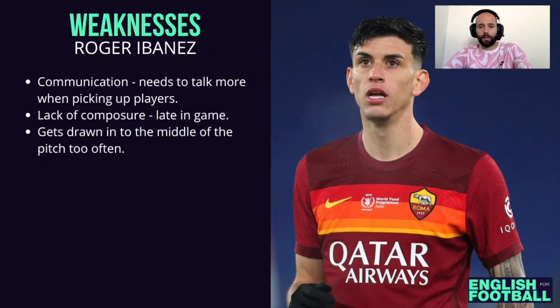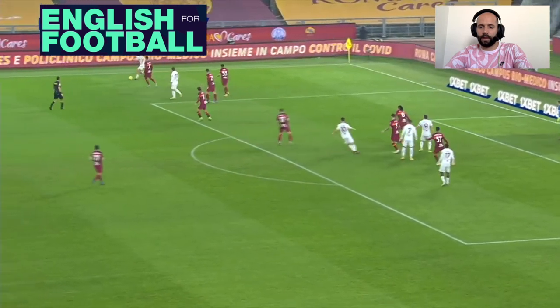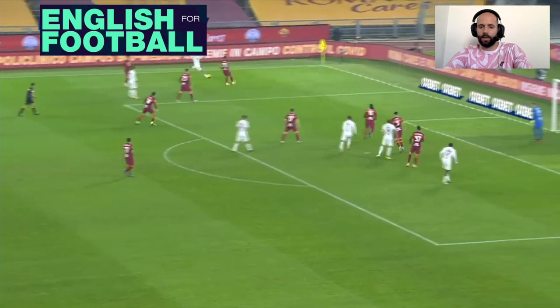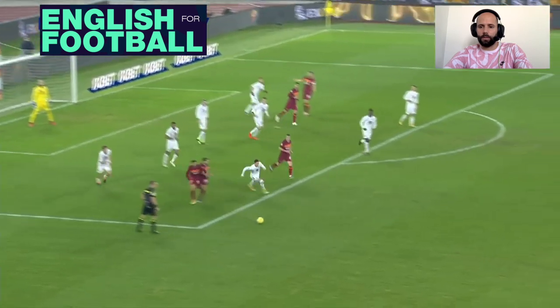He does have weaknesses though, Ibanez. His communication, he needs to talk a bit more when picking up players. There's a lack of composure late in the game and he gets drawn into the middle of the pitch too often as well. So you can see here, he just loses sight of the attackers as they switch positions. Him and Smalling needed to communicate to say who was going to take who.